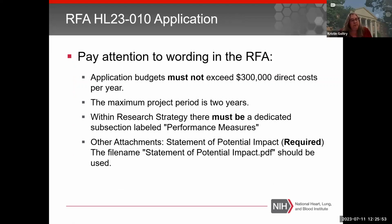So my last slide on this RFA is again paying attention to the wording. These are just excerpts of some of the things from this RFA. The application budgets must not exceed $300,000 in direct costs per year. And of course, that budget does not include any matching funds. It's just $300,000 direct cost. The maximum project period is 2 years.